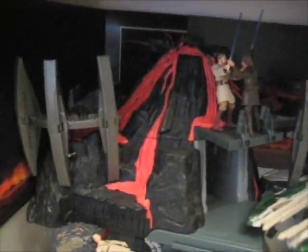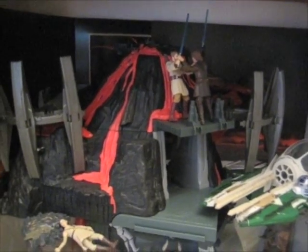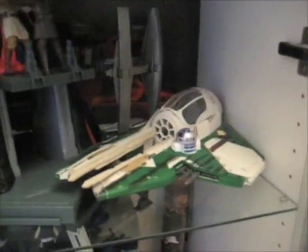Down here, this is really where it's all happening. The lighting isn't great down here, but this is the scene from Episode 3 where Anakin and Obi-Wan start having it out on each other, and of course we've got Padme down here. Poor Padme is knocked unconscious. R2 sits patiently in the Starfighter. Smart droid, not wanting to get out.